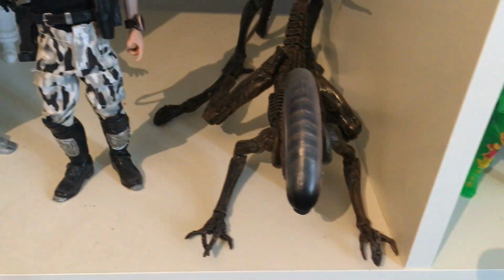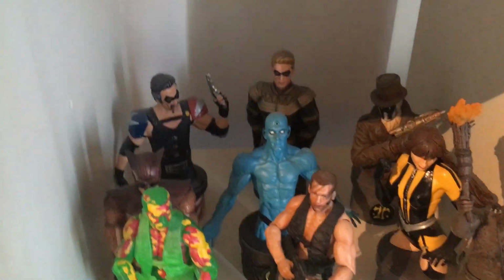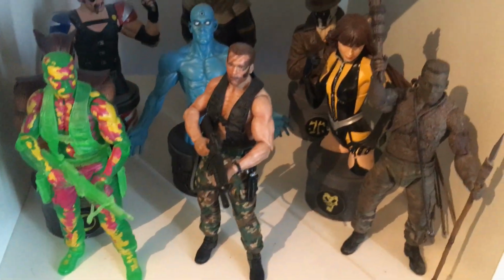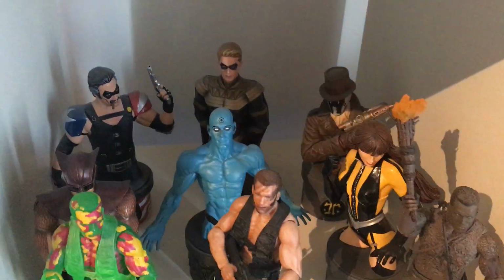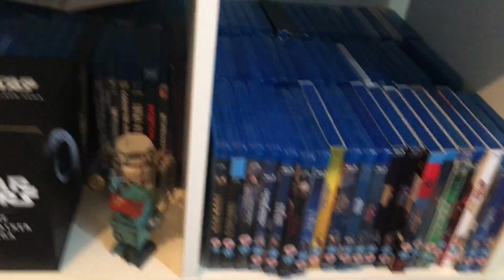Faker, Skeletor, Mossman, yeah. Down here I've got some NECA, Aliens, Snake Plissken, more. And we've got some Watchmen busts. I love the Watchmen, I love that film. And of course my DVD selection.